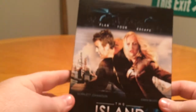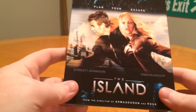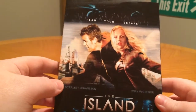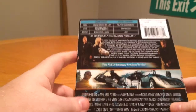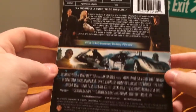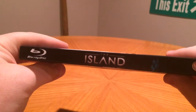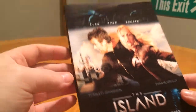Next we have The Island, one of my favorite sci-fi films. It's a Michael Bay film. Actually, the next one that I have is also a Michael Bay film. Scarlett Johansson, Ewan McGregor. Great sci-fi action film. There's the back. Spine. I really like the spine of that. It's really cool. And the front one more time.